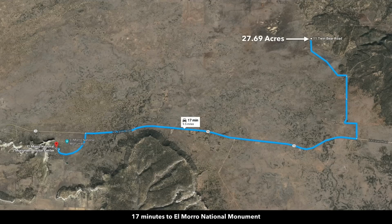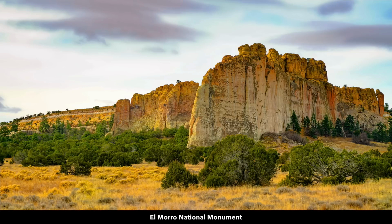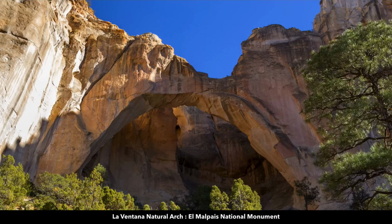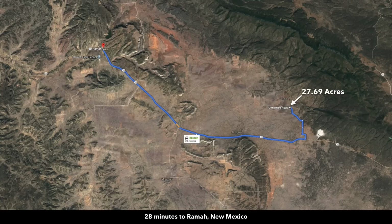And here we are showing the distance to the El Morro National Monument. It's less than 10 miles just to the west of the property. And the El Morro National Monument is rich in history and incredibly beautiful. These are the rock formations and geological features that you see from the property. Then just to the east, you're about 17 minutes from the El Malpais National Monument, another incredibly beautiful area. There are lots of natural caves throughout the monument. About 21 minutes to the ice caves in the Bandera volcano.